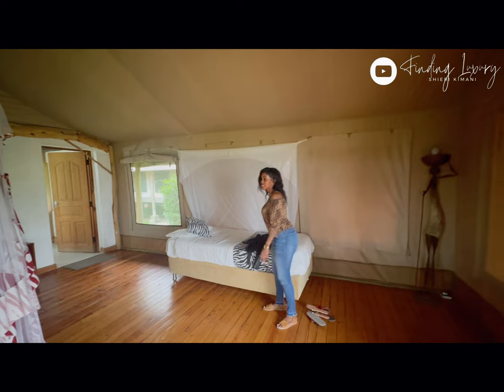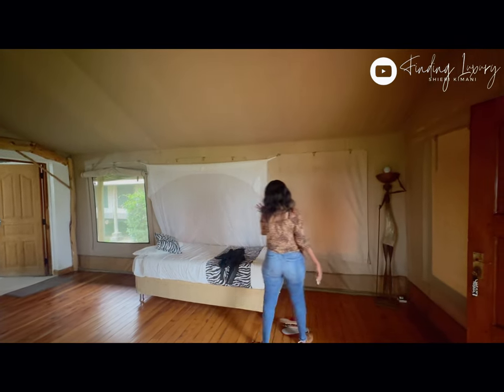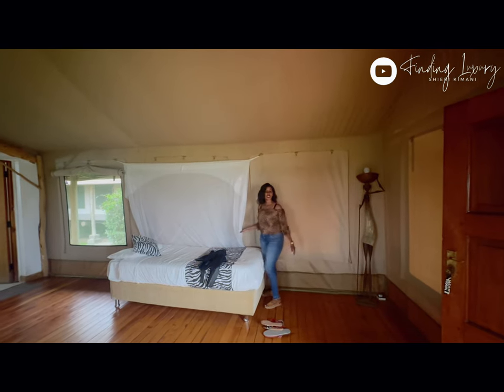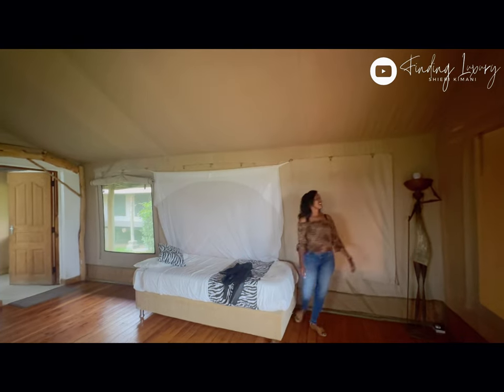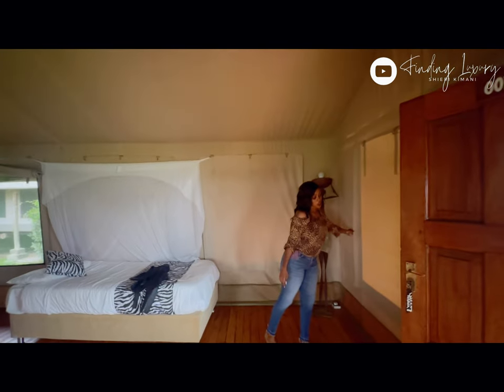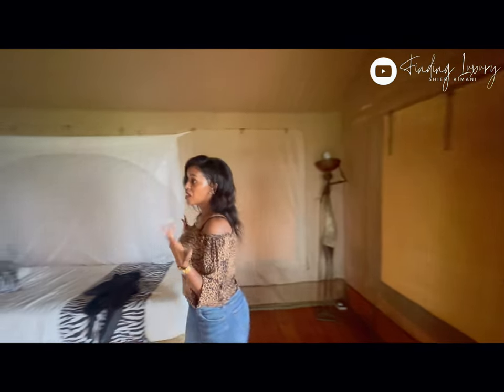Another bed here. If you have kids or an extra person, they can sleep here. There's a, what is this called? I forgot. Mosquito net. Yes. And then if you want more light, you can open this up to get more lighting in the morning or whenever you want more light.